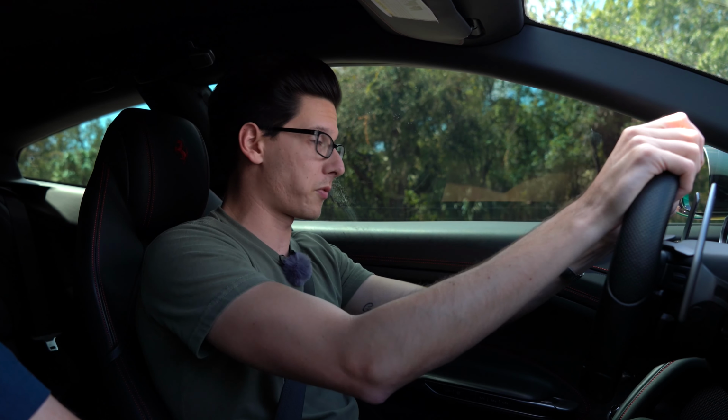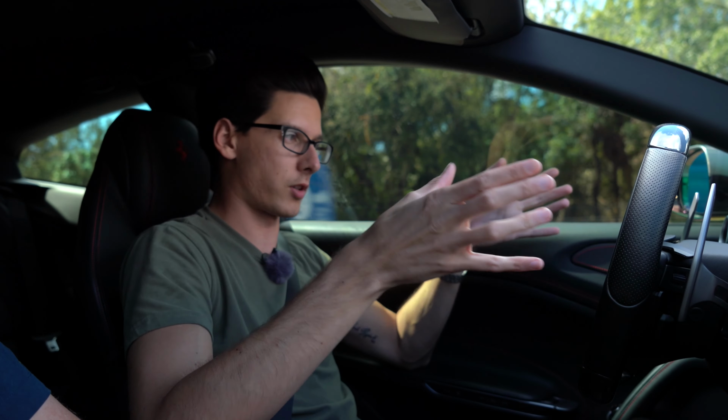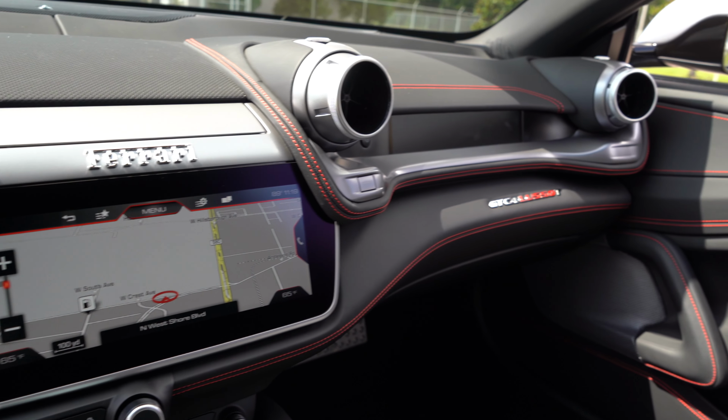Does it feel like a Ferrari? I would say so. From a visual standpoint, of course, there's Ferrari everywhere. Steering wheel, badge right here, badge right there. It doesn't want you to forget that this is still a Ferrari. Underpass, underpass.